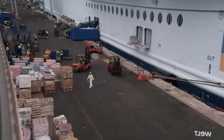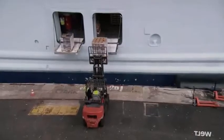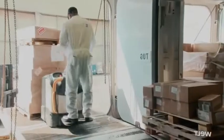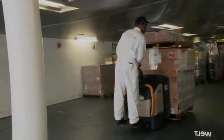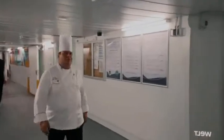A few levels below, the loading of cargo is underway. In Barcelona, the ship receives tons of fresh groceries. 8,000 kilos of beef, 7,000 kilos of chicken, and 6,000 kilos of pork for every week. The head of kitchen, Franz Blum, has to cater for over 8,000 people every day.